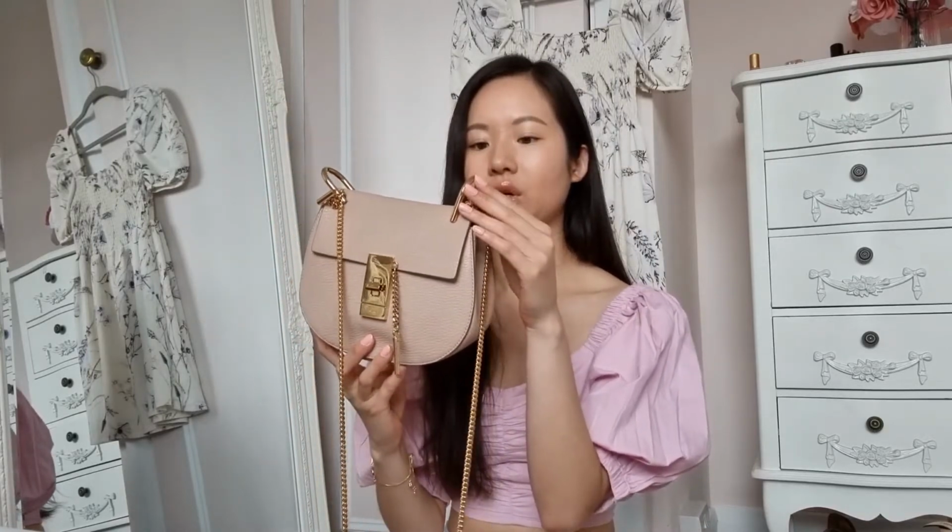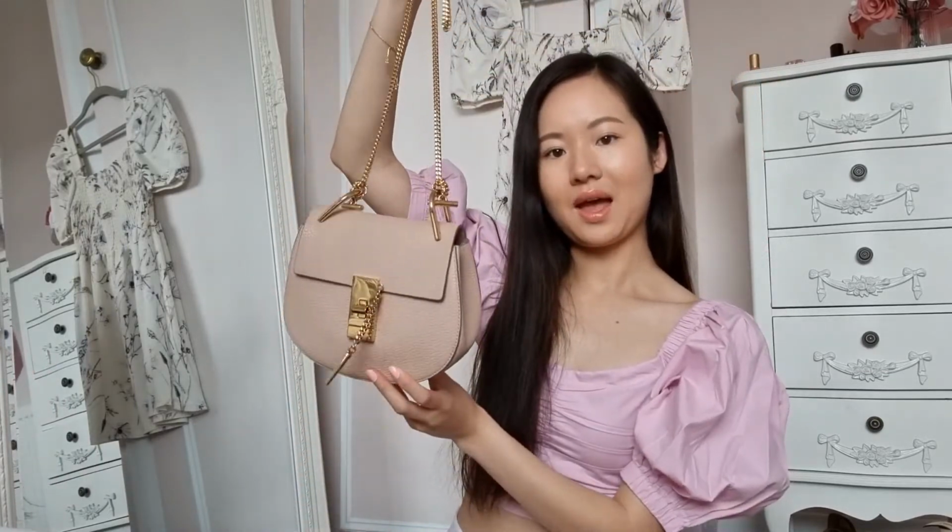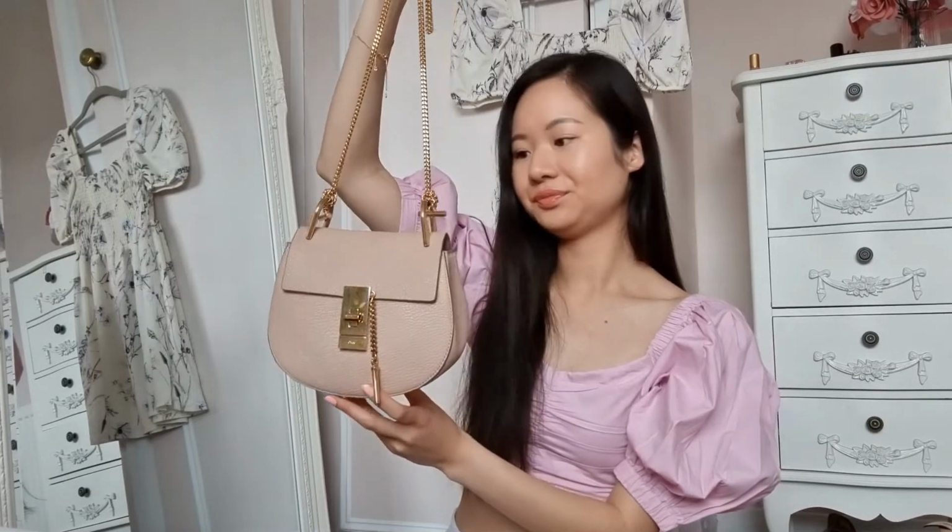And I got this for just under £600 on Depop, and I have used it quite a few times now, and it's still in amazing condition. So I definitely think it was worth the £600 that I spent on it. And it's just really, really lovely. Like, there's nothing more I can say about it. It's a really, really cute bag. It even goes really well with the outfit, the top that I've got on now. And yeah, this is the next bag in my designer bag collection.